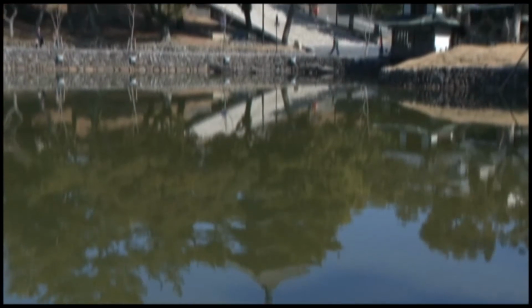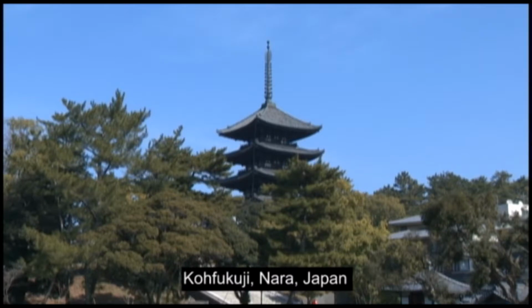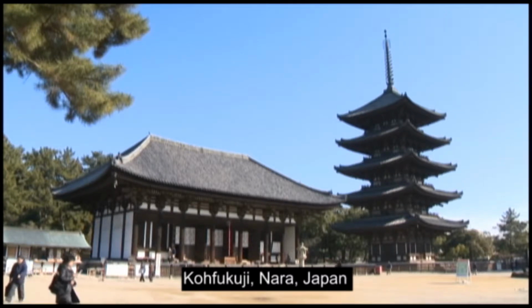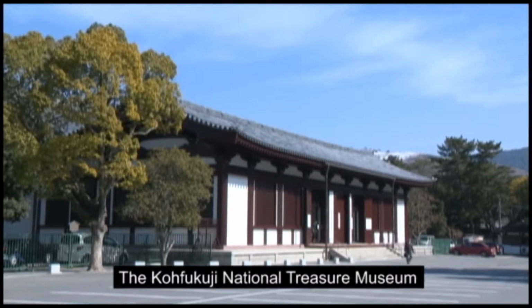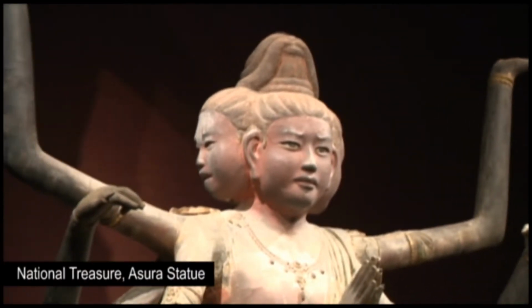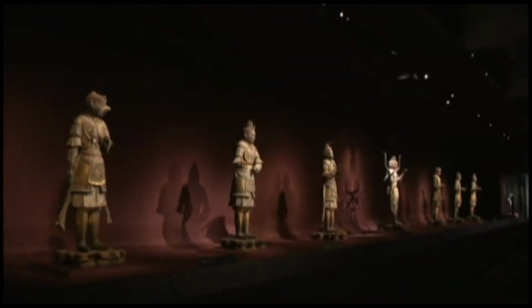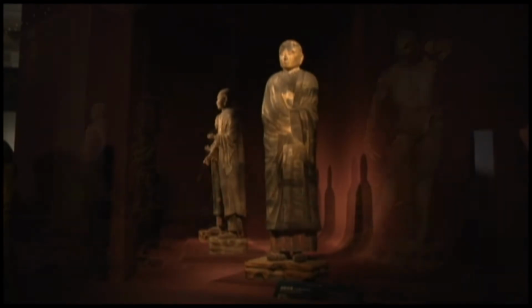This is one of the famous landmarks in Nara, Kofukuji. Built in 710 AD by the Fujiwara clan as their tutelary temple, it has a 1,300-year history and preserves a great number of national treasure artifacts. In February 2011, m-Solator was introduced to 17 National Treasure Buddha statues, including Asura, called the Beautiful Youth of Tempyo period.